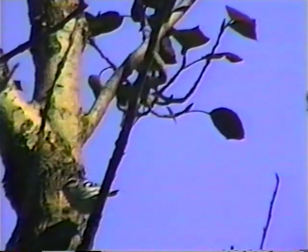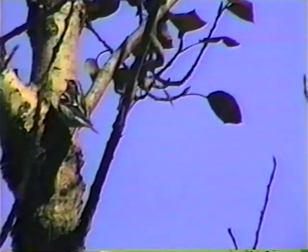The black and white warbler is with us, except in the summer, and is quite common. As it never stands still, running up and down and around the trees, it is very hard to follow.